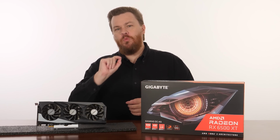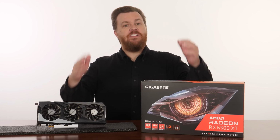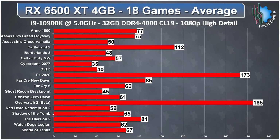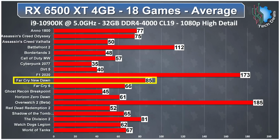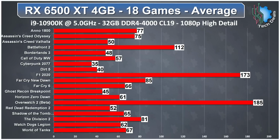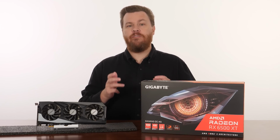One more thing. It wouldn't be fair to call this a review of the 6500 XT without providing a lot of benchmarks. So here is a chart with 18 games tested at 1080p high detail. Many of these actually run pretty well, all things considered. Anno 1800 averages 77 frames per second. Call of Duty Modern Warfare hits 57 average, and that is in multiplayer on a live server. F1 2020 runs like a champ at 173 frames per second, and Far Cry New Dawn is completely respectable at 85. Even Watch Dogs Legion hits 62, which surprises me a bit, so if you really can't go higher than the 6500 XT, you can find detail settings that will work for most games.